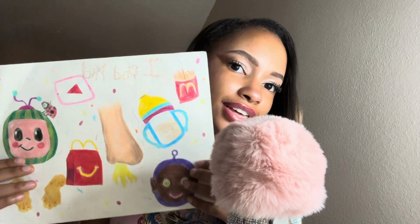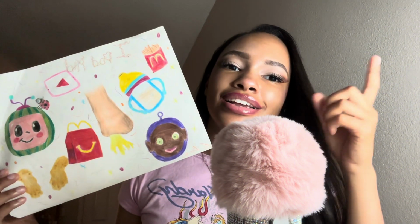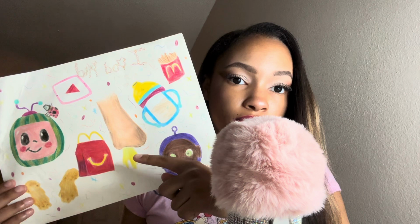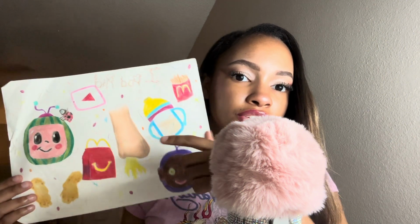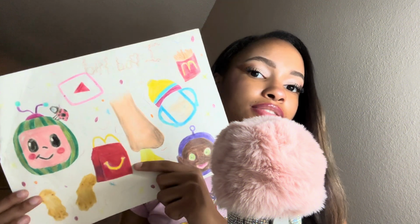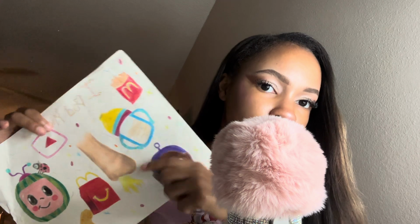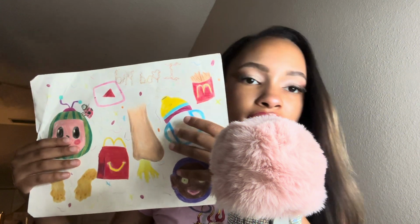Now for the iPad kid. So we have Teletubbies, snotty noses, tippy cups, McDonald's French fries, McDonald's kids meal, McDonald's chicken nuggets. Then we have Cocomelon, and we have YouTube. It just explains an iPad kid, and then confetti.